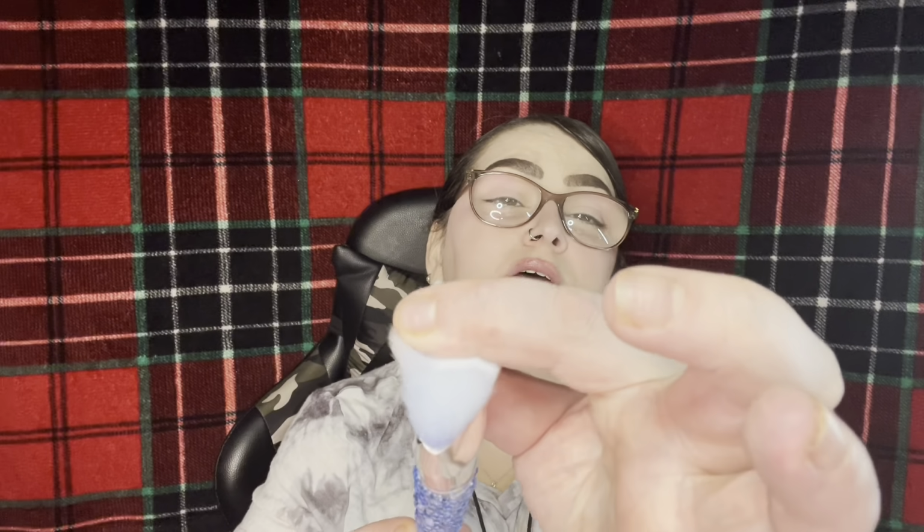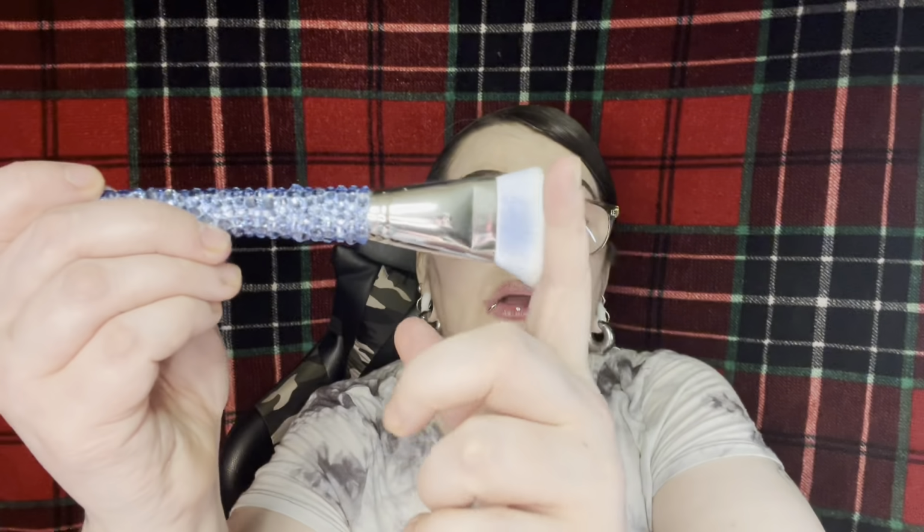This is our last face brush. This is our F55, right? Yes. This is a flat top contour brush. And you can see how it's thinner on the edges, thicker in the middle. And look how thick it is. Like, my God. It's a very dense, short brush. So that it would be perfect for getting in those cheekbones or under the chin.